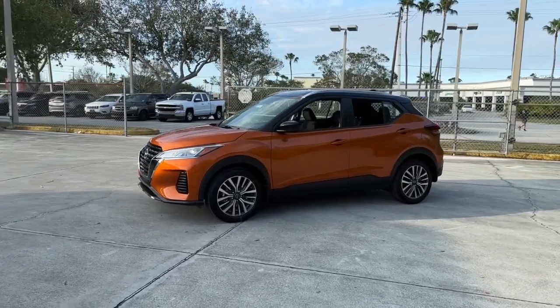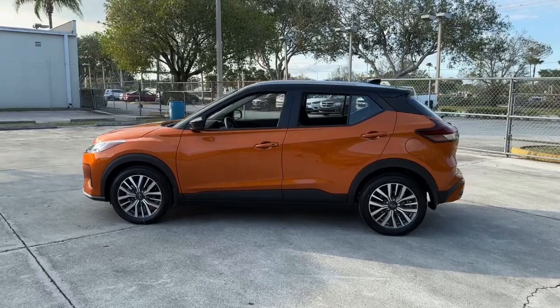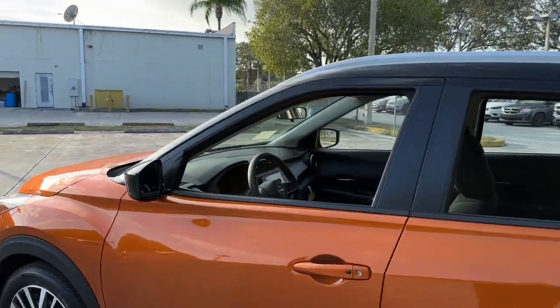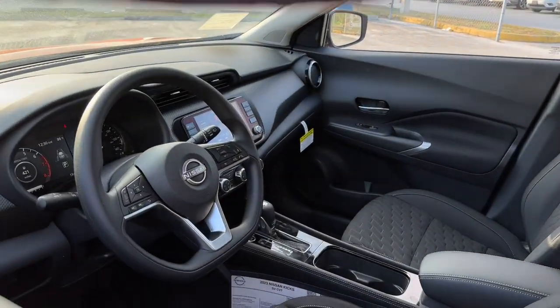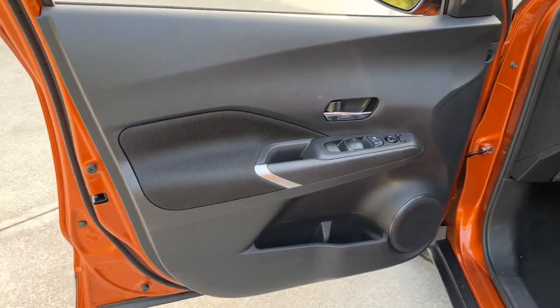fun factor. These are just some of the great options this vehicle comes with: lane departure warning, keyless entry, backup camera, satellite radio, remote engine start, adaptive cruise control, keyless start, heated mirrors, blind spot monitor, aluminum wheels.